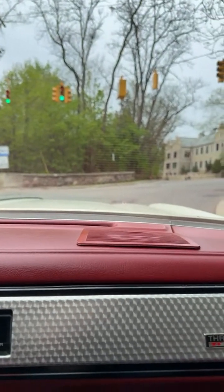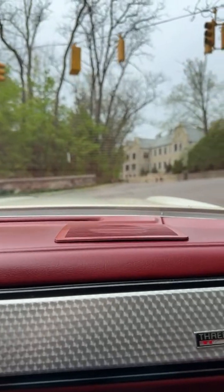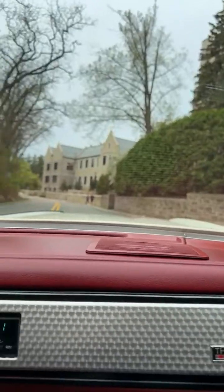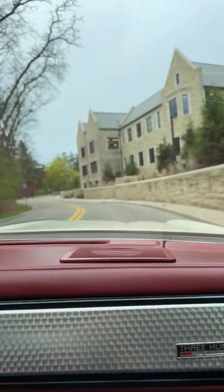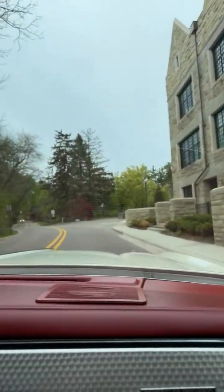Did they make any 4-speed 300s? No, they all came with the 3-speed 727 TorqueFlite transmission, E58, and they all were 3 speeds as far as I know. I never heard of any 4-speed 300s.